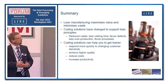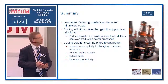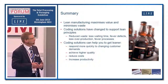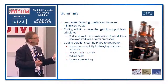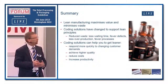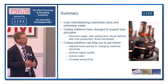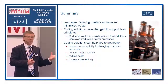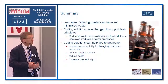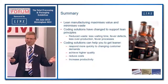So in summary, lean manufacturing is all about maximizing value for the end customer and minimizing waste. And we believe that coding solutions have changed and will continue to change to support lean principles. So that means reducing waste, reducing waiting time, fewer defects, less overproduction, and fewer processes. And we really do believe that coding and marking solutions can help you to get leaner, because that means that you can respond more quickly to your customers' changing demands, you can achieve higher quality, reduce your costs, and increase your productivity.